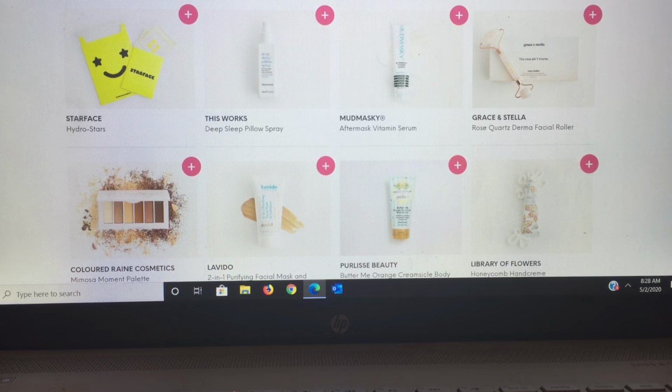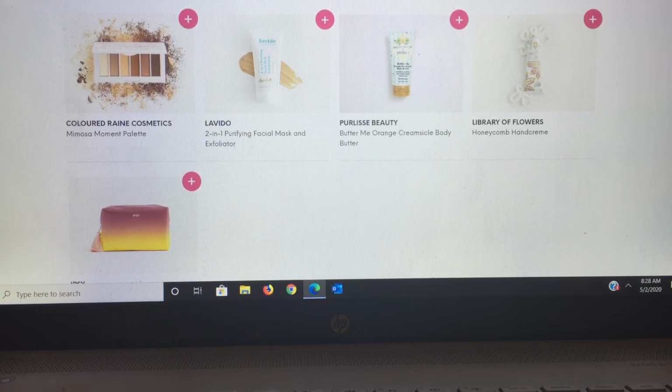Then they have Mud Masky After Mask Vitamin Serum. From Grace and Stella, they have the Rose Quartz Derma Face Roller. Oh, here's the other color I was talking about that was an option. This is the Colored Rain Cosmetics in Mimosa Moment Palette. This is what I would have chose for myself, so I'm happy that they chose the other one for me.